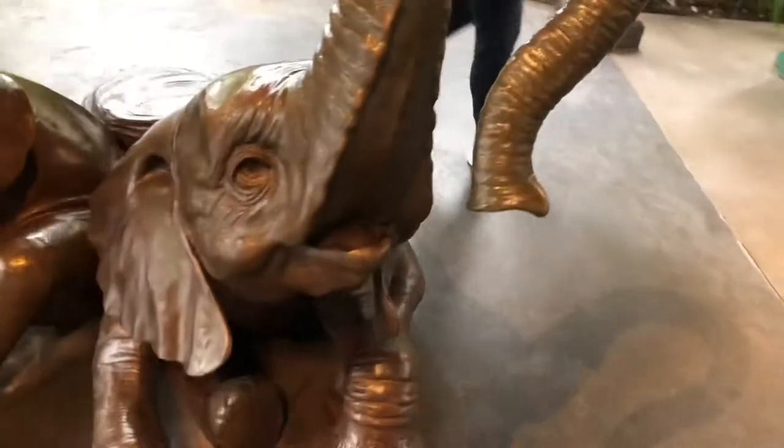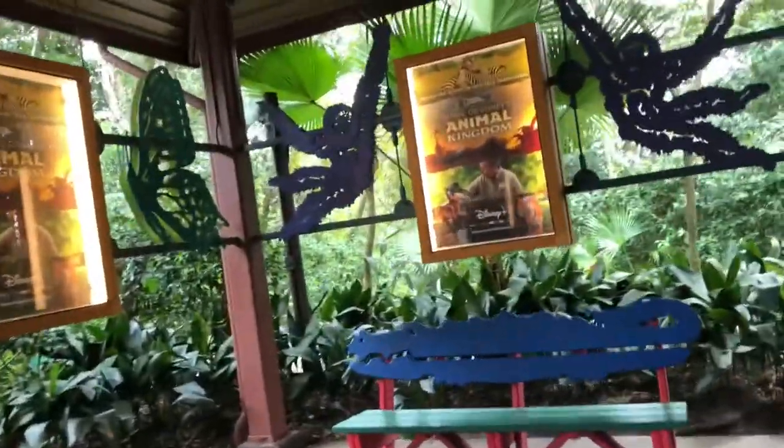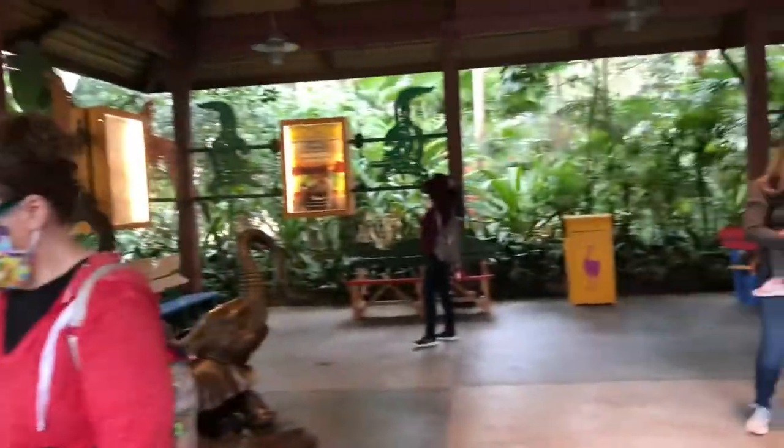Wow, check out these elephants. Awesome, you can stand on a stone that's right behind the elephants and take your picture. I think I'm gonna do that in a second. So cool.